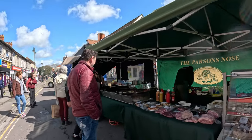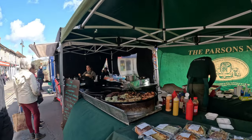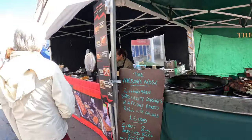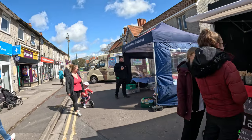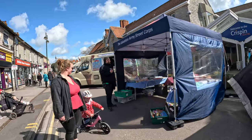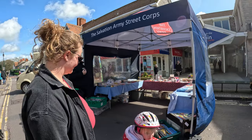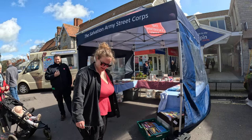And what have we got to cook on? A paella pan, but it's not a paella in there. There's burgers and sausages and all sorts of things. But good to see paella pans. Reminds us of home. And first stall along here actually is a charity stall. This is the Salvation Army, one that we do support from time to time in Mallorca.